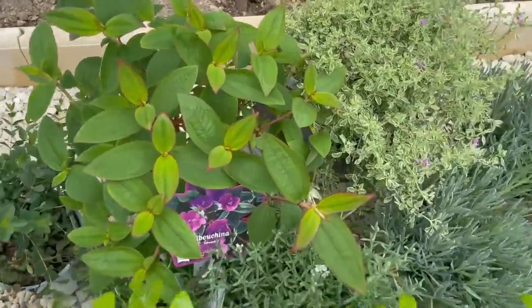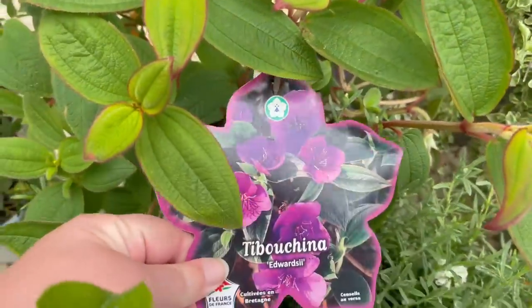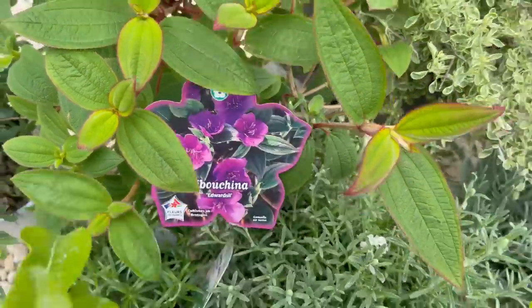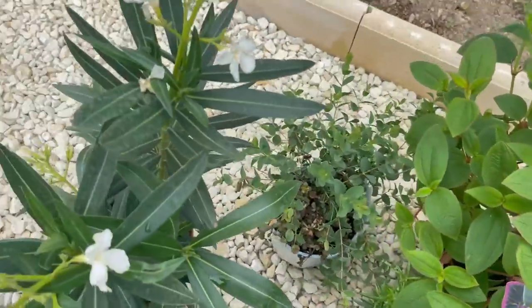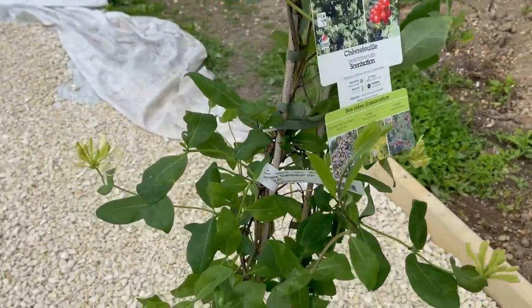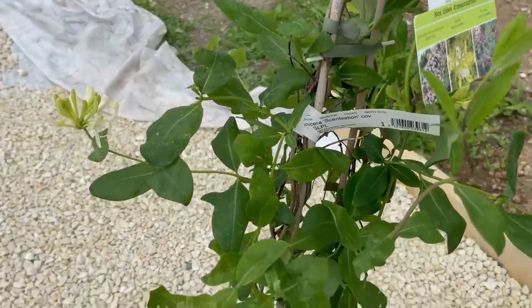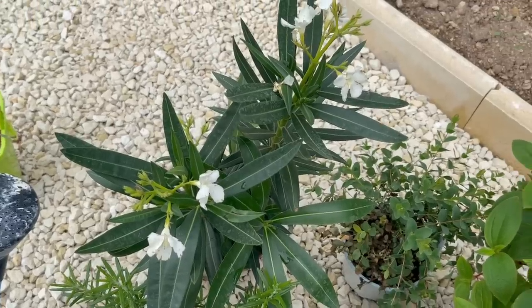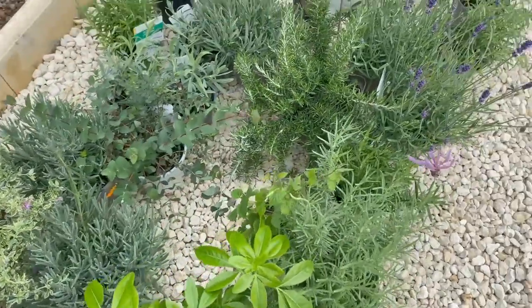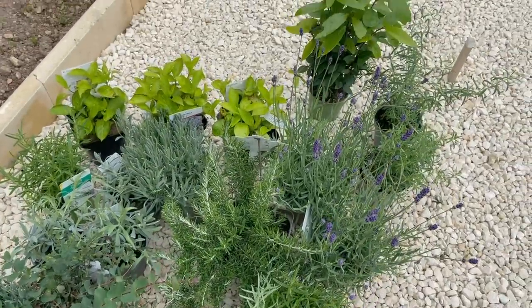Over here we have this, which I'm not really sure what the translation is into English, but it's purple and it looks very pretty. And over here we have this lovely white honeysuckle. And last but not least, a white oleander. So there's a good selection of smelly things that are also coloured. Time to get planting.